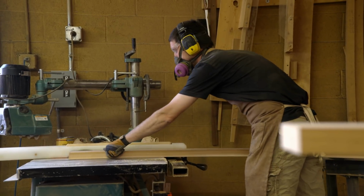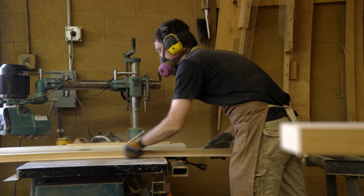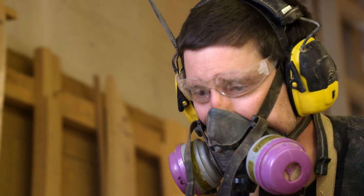But it is a softwood, and so then we like to put in different hardwoods to kind of bring the strength level up. So we use aspen and walnut. The majority of the wood is harvested in southeastern Minnesota. First, Mark handpicks the wood and cuts it to length.